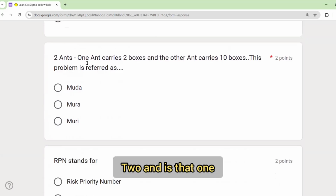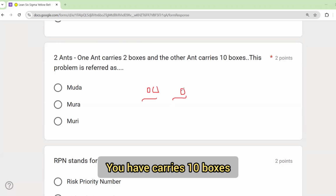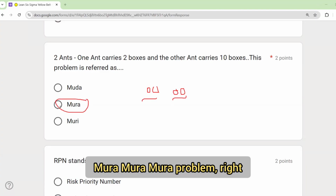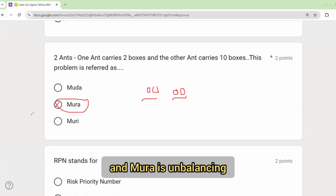Two ants are there. One ant carries two boxes. Let's say this is one ant carrying two boxes. Another ant carries 10 boxes. So this is the problem of Mura, right? Mura is something related to waste, and Mura is unbalancing.